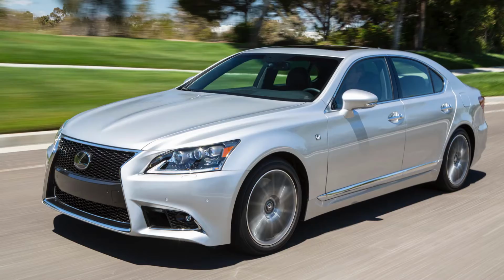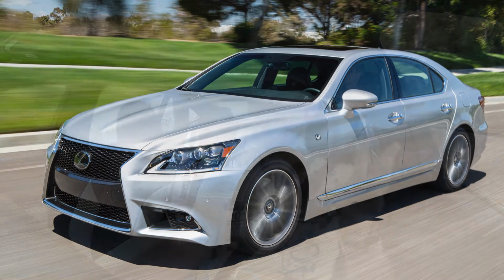Now, I've seen the older LSs out on the road with the F-Sport package equipped, but they never really gave off the notion that they were anything, I guess, sporty. They just had a sportier appearance rather than actual performance to back up the claim. However, the F badge on this doesn't just stand for Fuji Speedway, which I'm assuming I'm right in saying, but it stands for holy, is this car fun.